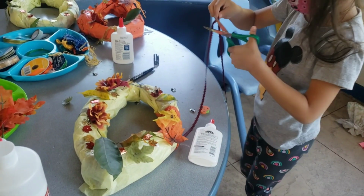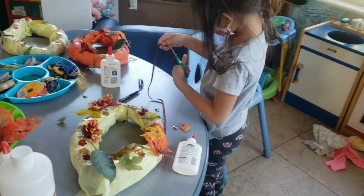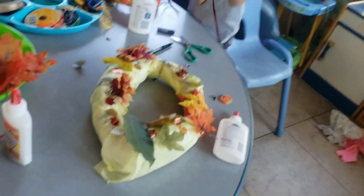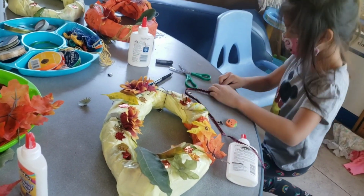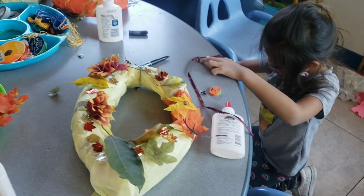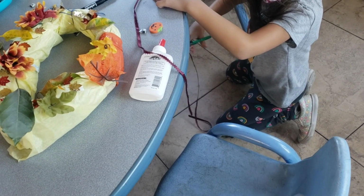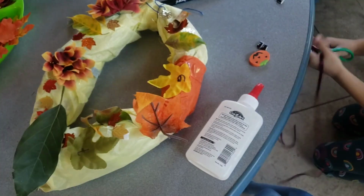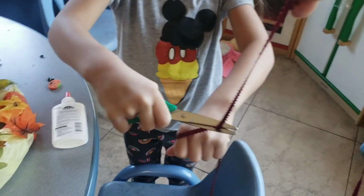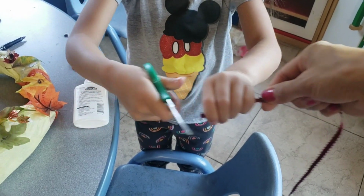Cut it with scissors. Keep trying. You could do it, Leilani. Don't give up. You want me to help you hold it? Okay, I help. Hold on. Okay, I'll help you. Yay!